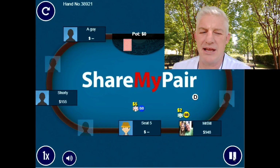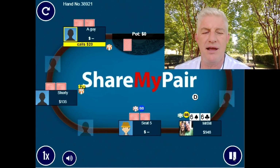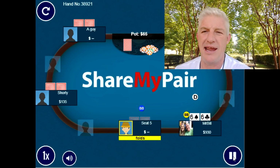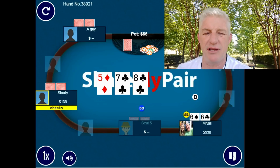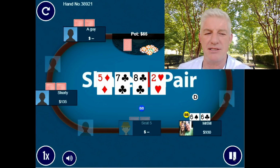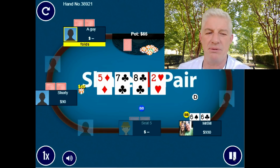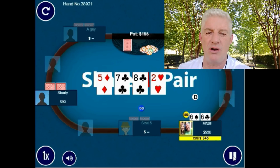And finally, the last hand I'll go over. I have pocket 6s in the small blind. I have $950 in front of me. The under the gun +1 makes it 20. A middle position player calls, and I make the call. So with $65 in the pot, the flop comes 5 of diamonds, 7 of clubs, 8 of clubs, and we all check around. On the turn, 65 in the pot is the 2 of hearts. I check. The under the gun +1 makes it 45. The middle position player folds, and I make the call.